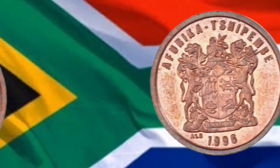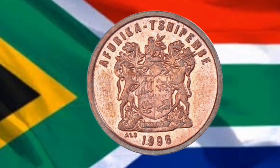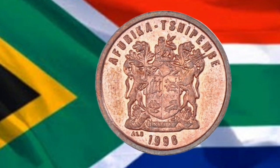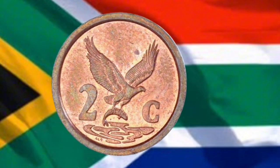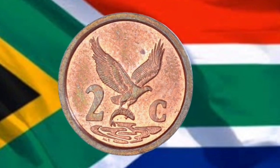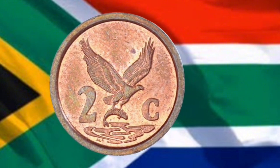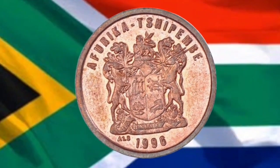Now let's talk about the value. While most 1996 2-cent coins sell for modest prices on the collector's market, rare editions or error coins have been valued at incredibly high amounts. In private auctions and international numismatic circles, certain specimens have reportedly been offered for up to $4 million. These cases are exceptionally rare, but they demonstrate the coin's potential.